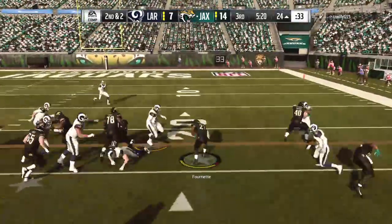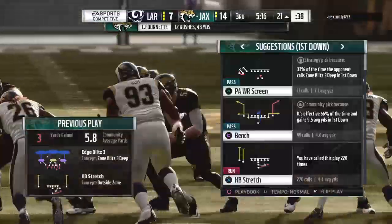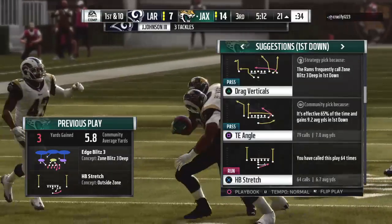Here's a give to Fournette, and he'll be brought down at the 21, just shy of the 20 in the red zone. 3 yards there, good enough to keep the drive moving.